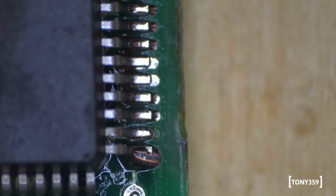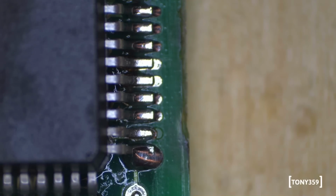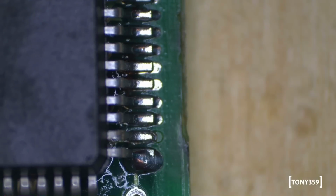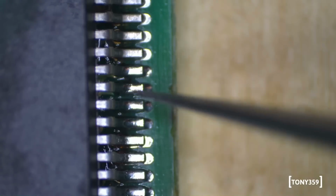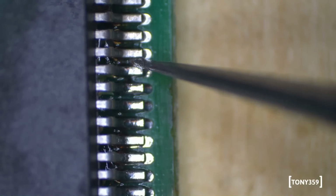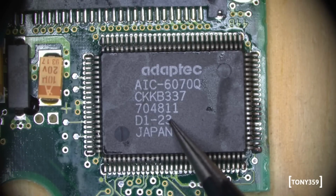Well, this is just so much better than before. I hope the traces are still good and, you know, the solder is still making contact. Before we test the hard drive again, let me double check that all the other pins are properly connected to the pads. Right, everything is good, so I'll put this back together and fingers crossed, that was the problem.